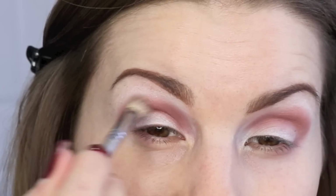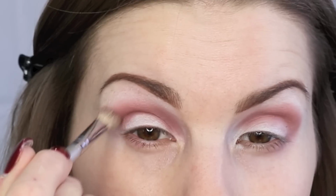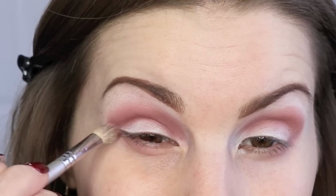I love these transition shades in the new Wet n Wild palettes. They're very easy to blend out. And at the same time, they're pigmented, but not too pigmented where they're hard to work with. They work just so awesome as transition shades.